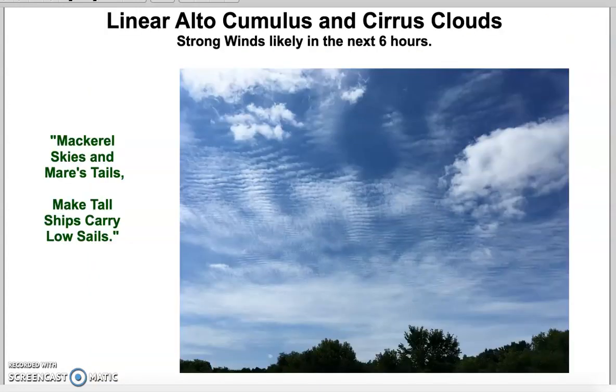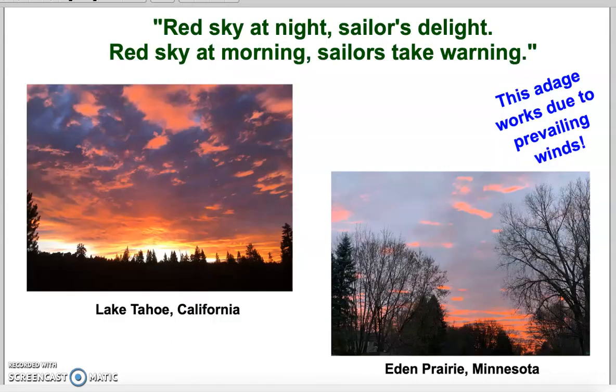Linear altocumulus and cirrus clouds mean strong winds are likely in the next 6 hours. The adage says mackerel skies and mare's tails make tall ships carry low sails. This adage works due to the flow of prevailing winds, and it goes like this: red sky at night, sailors delight; red sky at morning, sailors take warning.